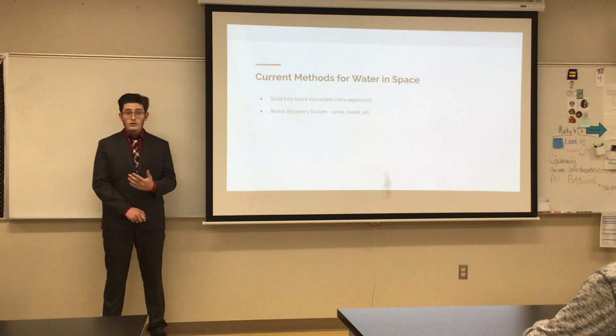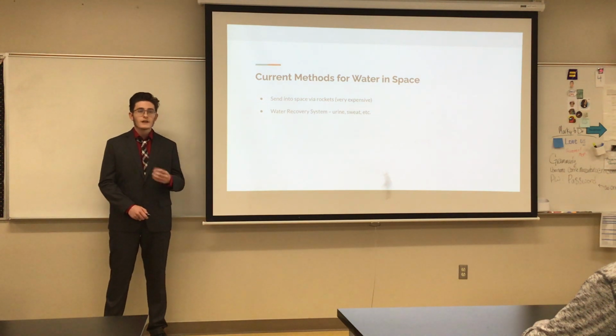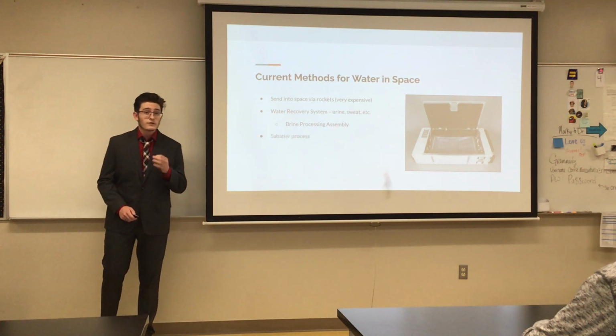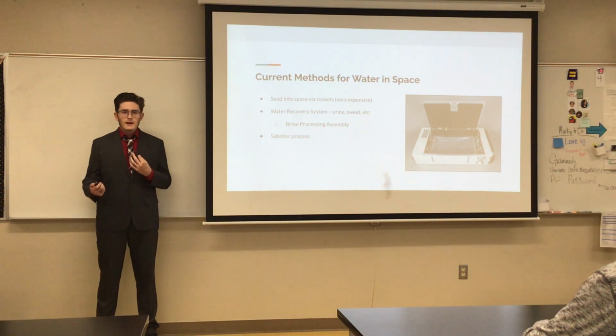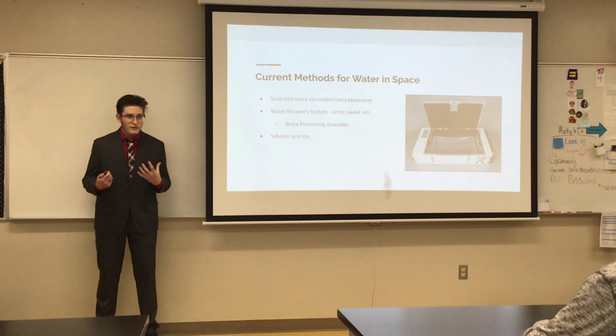With this, water from urine, sweat, and other human excretions can be extracted. One component of this is the brine processing assembly, which is specifically used for urine filtering. Yet another process, an enhanced version of the Sabatier process, forms water from hydrogen and carbon dioxide. Even with these methods, however, it is known that an astronaut must limit their water usage to a fraction of what an earthbound human can.